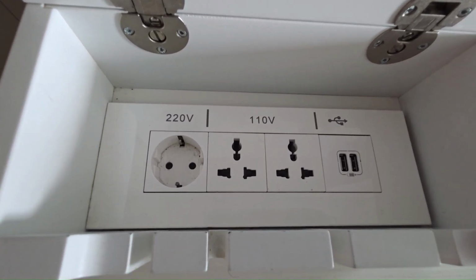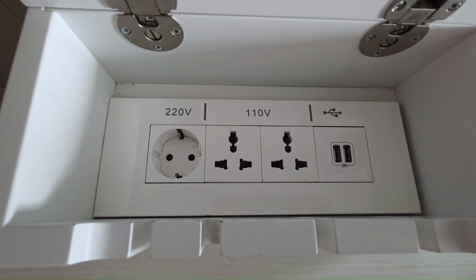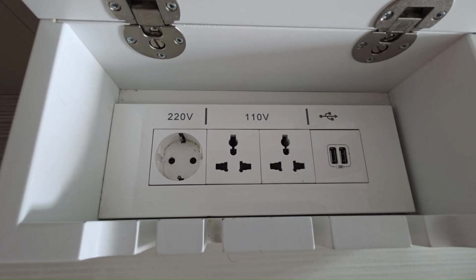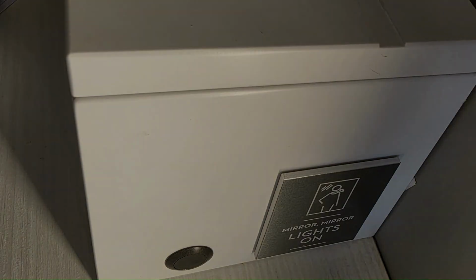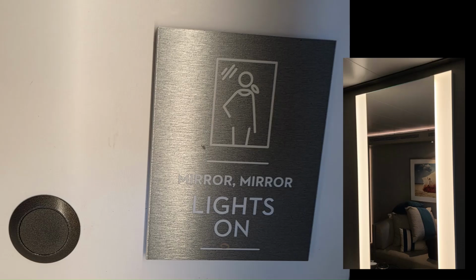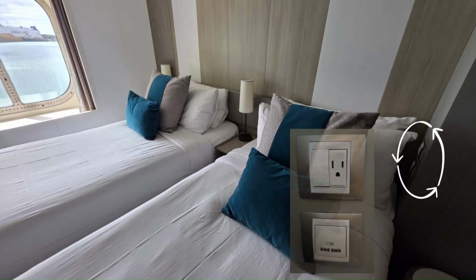Inside are these power sockets, US, European, and 2 USB charging points. This is a tidy way to have all your electrical items tucked away in here, and only your cables visible. On the side of this same box is this button, which will turn on a powerful mirror light over the dressing table. On the subject of sockets, over here next to the bed, is another power outlet, light switch, and 2 USB sockets.